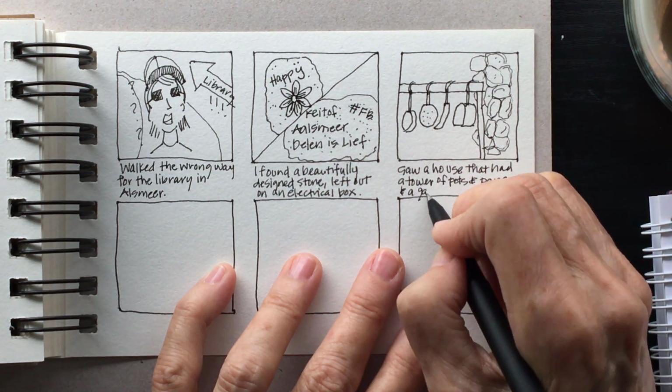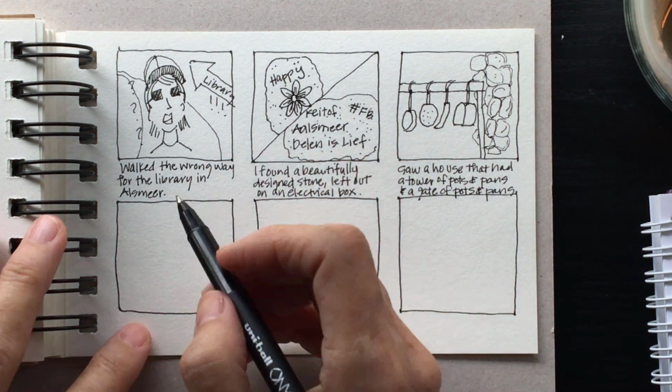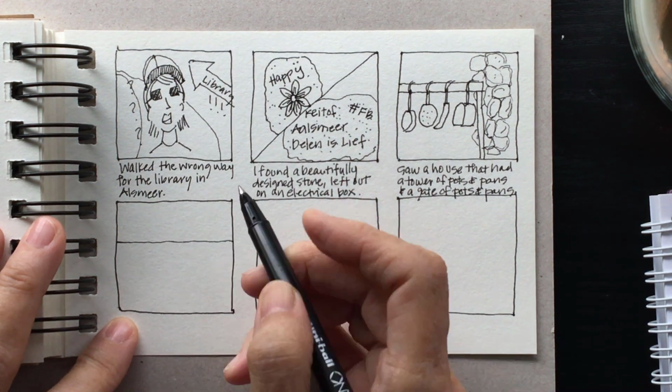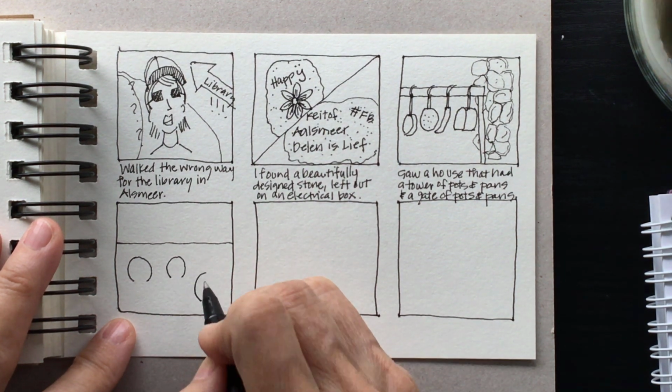And those have been there a long time. They have rust and they're faded, and I hope that is what the owner of the house was wanting to achieve because it's pretty special.